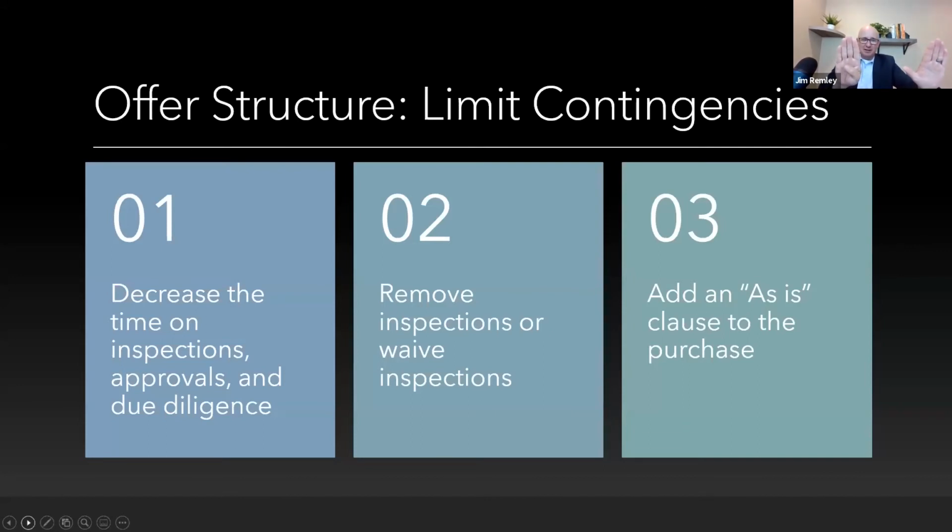You've got 2 offers that are identical. One has a 12-day inspection. One has a 5-day inspection. I'm picking the 5-day inspection. The second is to altogether remove inspections or waive inspections. So you're just saying, hey, I'm going to waive my pest and dry rot. I'm going to waive my whole house.